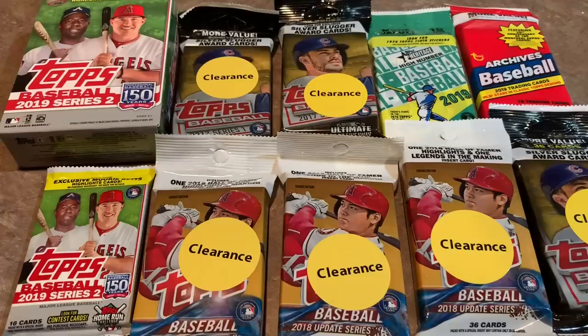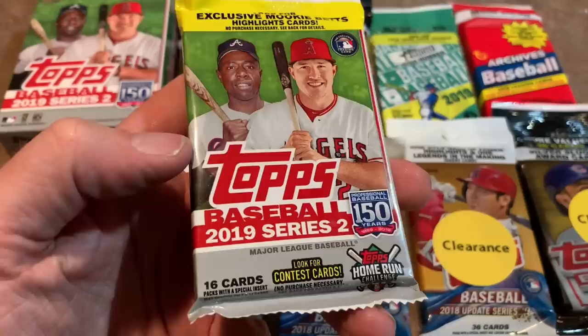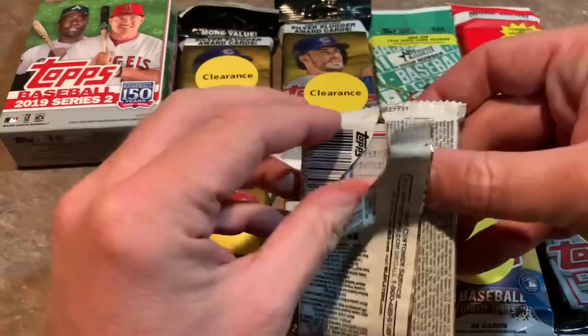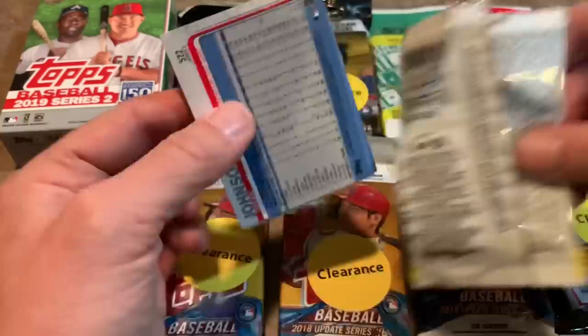Series 2. This pack was, I think, maybe $2.99. I bought this pack and another one for $7.25, the last stop. So let's see what we can pull out of Series 2. We'll also do the hanger box right after this. Hopefully we'll find ourselves a Pete Alonso rookie card, or maybe a Fernando Tatis Jr. rookie would also be nice.